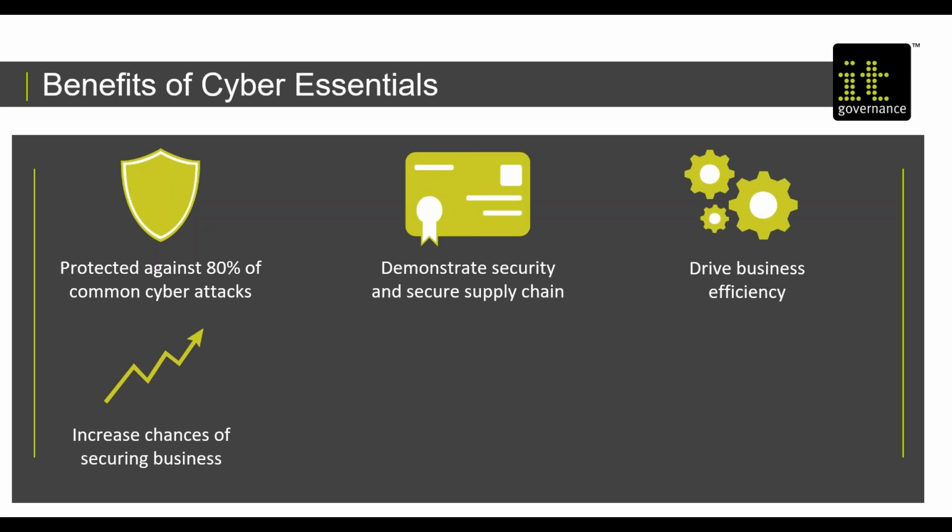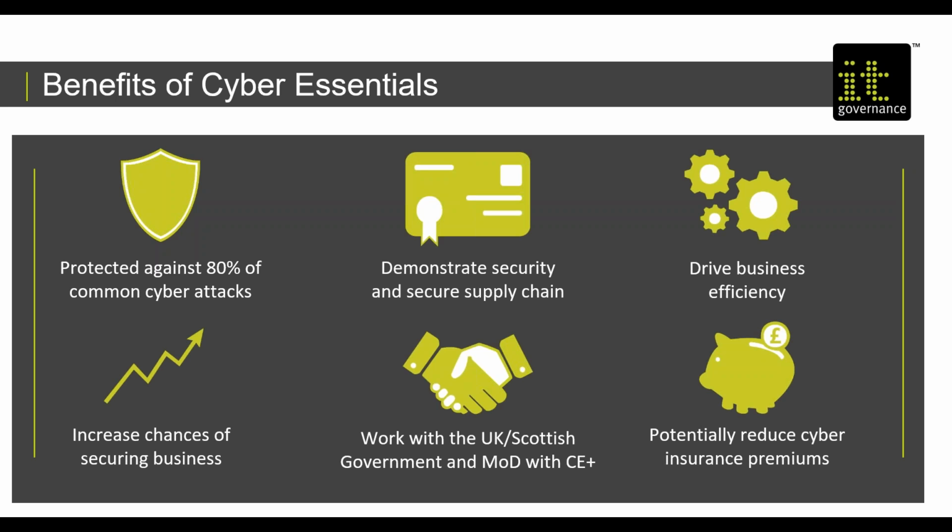In addition to being mandatory for Scottish public sector organisations, there are also a number of additional benefits from becoming Cyber Essentials certified. It obviously protects your systems, and as we've spoken about, is promoted as preventing 80% of the most common attacks. You can demonstrate security to increase your chance of securing business with your partners. You can work with the UK government and MOD and NHS. It can help you work towards your GDPR compliance, and it can also help you reduce cyber insurance premiums.